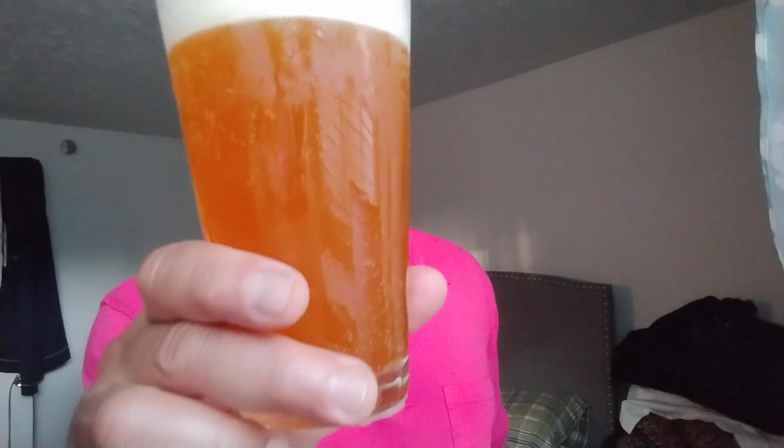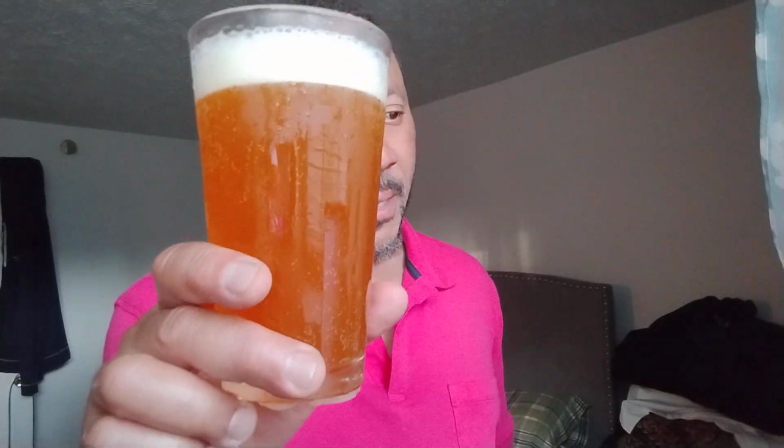It already smells a bit fruity right now, but not overly fruity like some of the other IPAs I've been trying as of late. You know, some of the other strong imperial ones, which, for the life of me, I don't know why they are growing in popularity, but I cannot deal with them whatsoever. So, anyway, beautiful color, nice head retention.